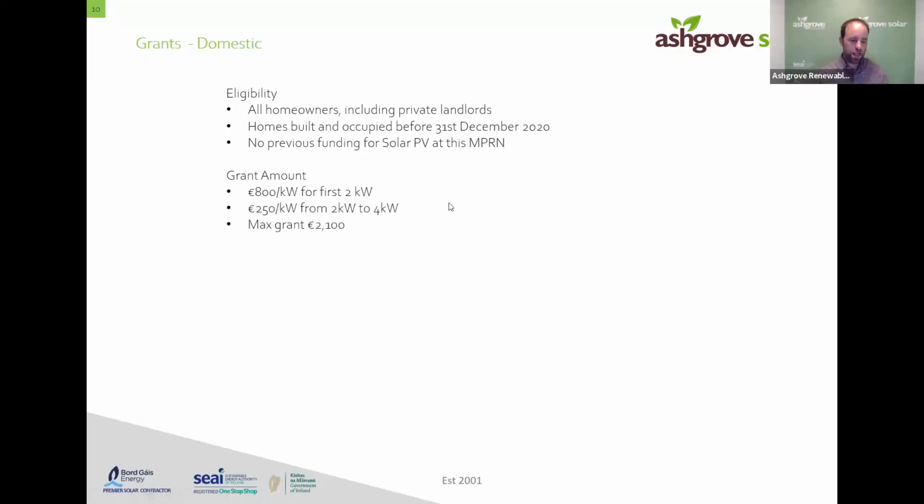So the grant amounts, they're €800 per kilowatt for the first 2 kilowatts, and €250 per kilowatt from 2 to 4 kilowatts. So the max grant is 2,100. So that's 800 plus 800 plus 250 plus 250 comes to your 2,100 if you were getting 4 kilowatts. So that's the max grant you can get. If you're putting in smaller systems, you get whatever that works out at. So if you're putting in a 2 kilowatt system, you're getting 800.